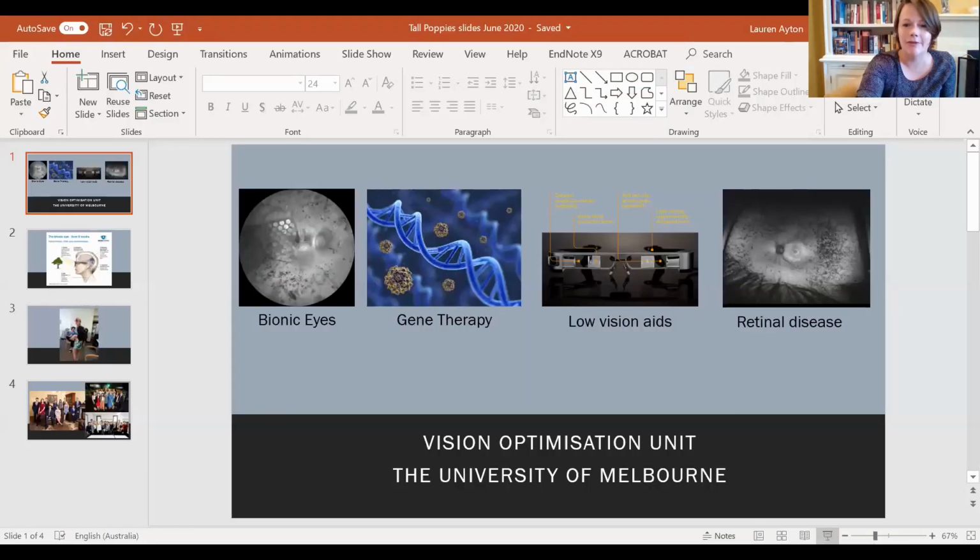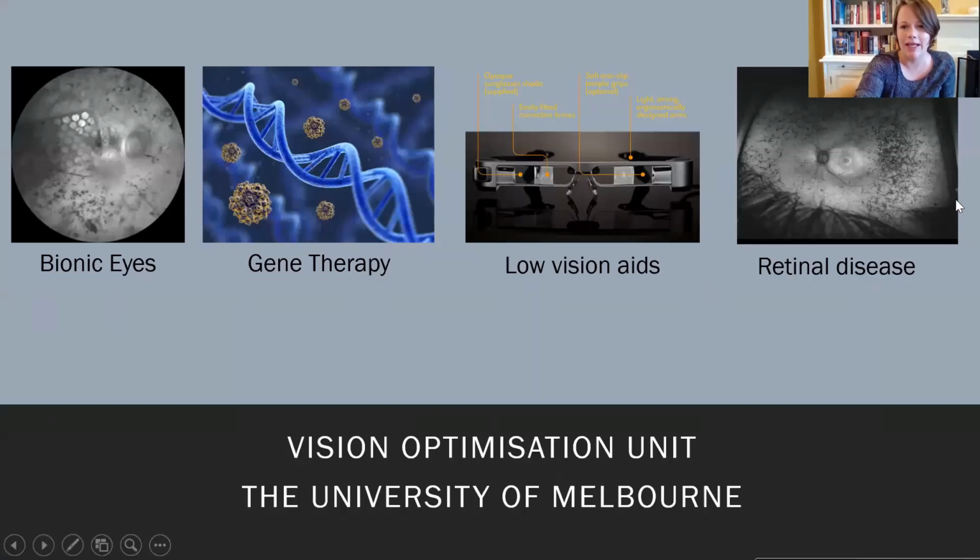So this is a bit of a summary of some of the areas of research that we work in. And so in terms of vision restoration, there's quite a few ways that are being developed that you can help someone who's lost their sight from retinal disease. And so one of these is the Bionic Eye, which I'll talk about a little bit more in a minute. Gene therapy, where you can actually try and replace faulty genes that are causing these eye diseases. We're very interested in low vision aids, and in particular in some of the new technologies which are doing things like taking pictures and changing them to audio output or even tactile output, so that people can get some input about their environment. And of course, we're very interested in the retinal diseases themselves and learning more about what happens to the eye as these diseases progress.